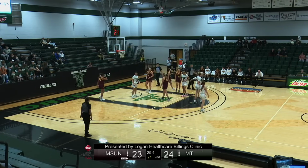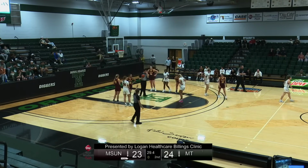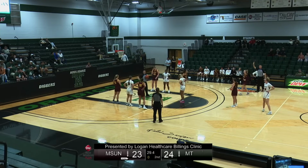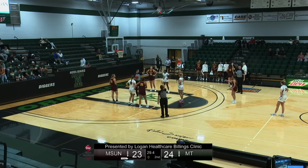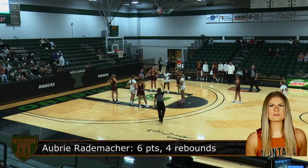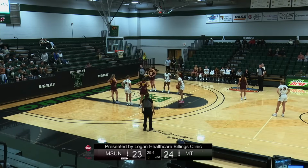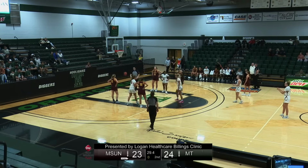That is the proper way to post up, and she had to swim and had to hold her around the waist. Good post up that time by Rademacher. So Crass picks up her first personal foul, and Aubrey Rademacher will go to the line. Rademacher, 82% from the foul line on the year. Really having a nice Frontier Conference season this year. Her first on the way is good.